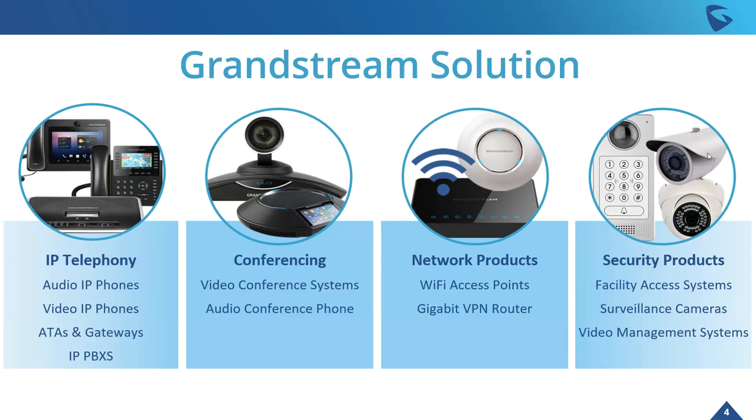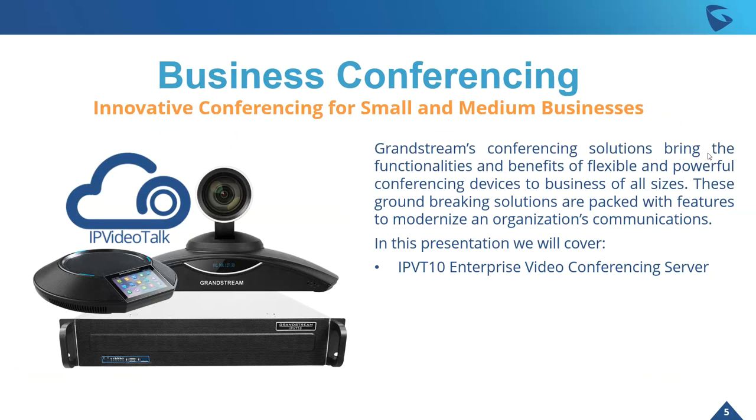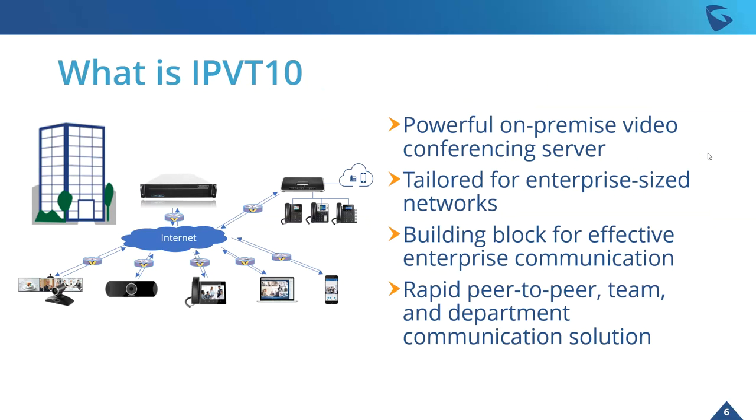So really, when it comes to GrandStream, we always say it's about that GrandStream solution. It's an all-in-one package from our IP telephony, the conferencing, networking products, and our security line, and all these things integrating together. But today we're talking about business conferencing. So everything from our conferencing solutions brings the functionalities and benefits, flexibility and power, of your typical conferencing devices to businesses of all sizes. We try and pack these with plenty of features, plenty of capabilities to modernize any organization's communications. But today we're going to be talking about the newest addition to this line, the IPVT10 Enterprise Video Conferencing Server.